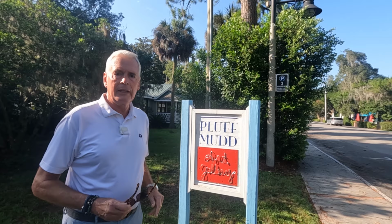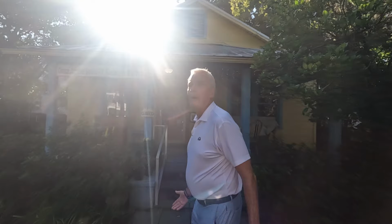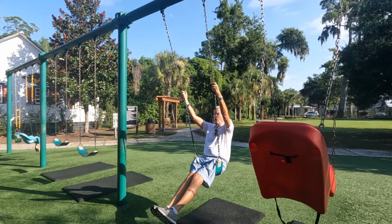And this is Pluff Mud Gallery. It says, once again, voted number one gallery. I don't know who's voting. I don't really know anything about that, but it is a very typical, cute gallery that you find all through Old Town Bluffton, these eclectic galleries. People come down here and they pick up a little souvenir of the Lowcountry. So, been a while since I've done this.